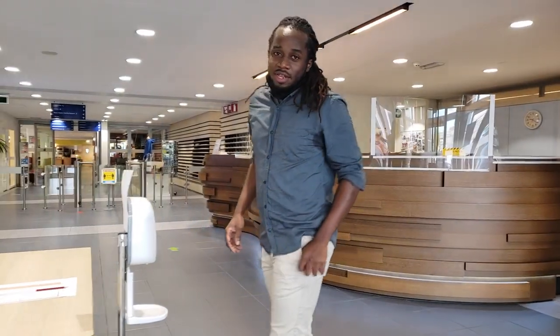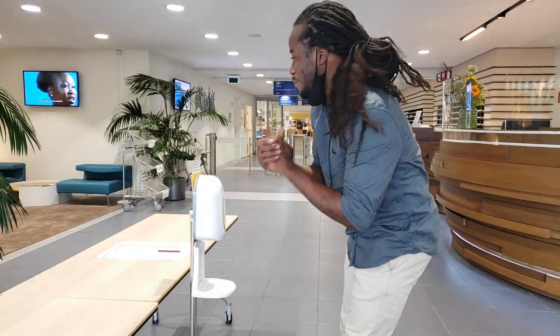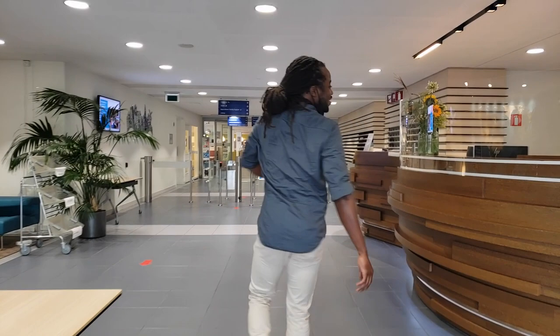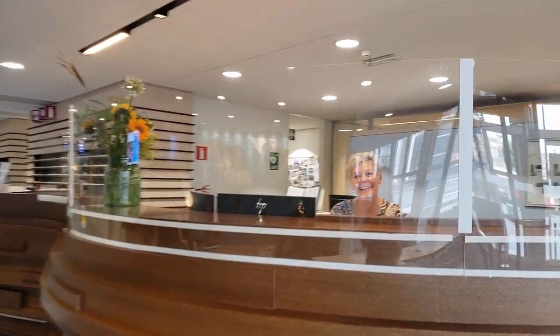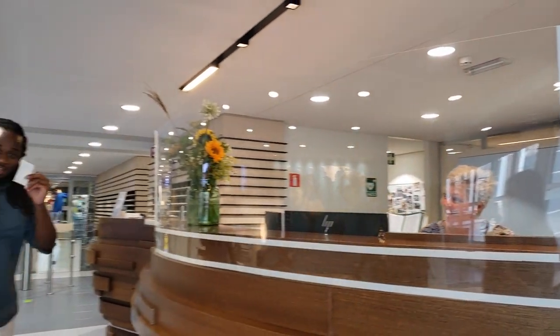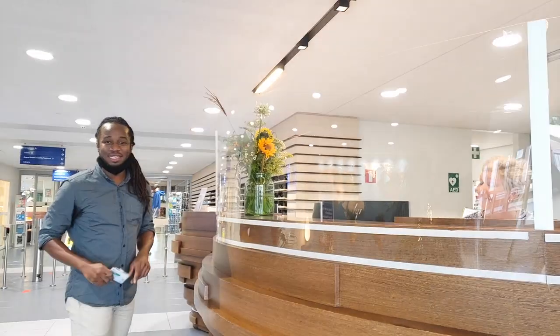Now, it's all about staying safe, so ensure you wipe up at the start. On the front, we have a friendly receptionist. Good morning. In the odd event that you forgot your key card, you just ask a nice question, let them know, and they'll give you a visitor pass to enter the building.